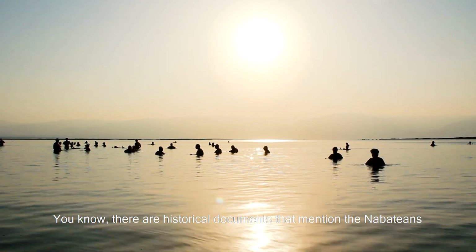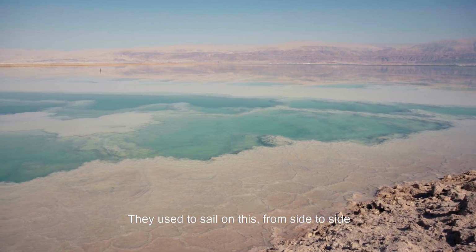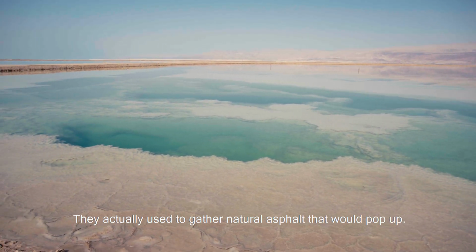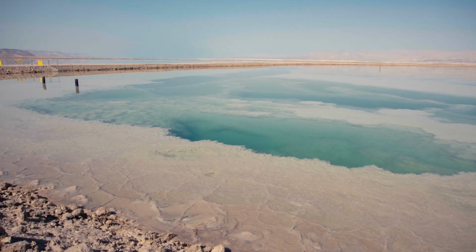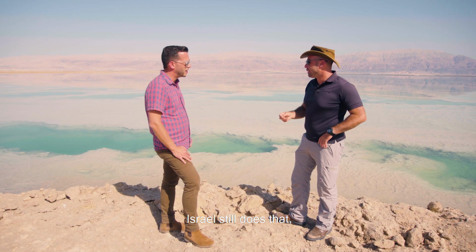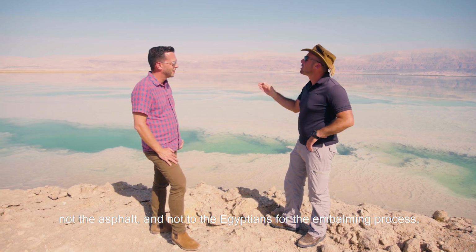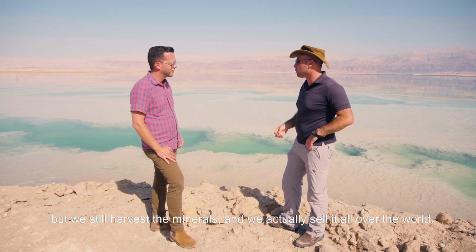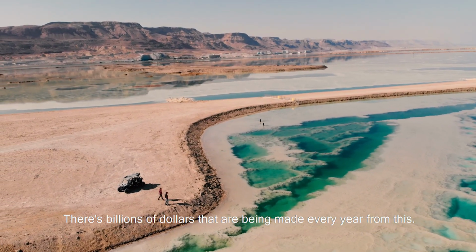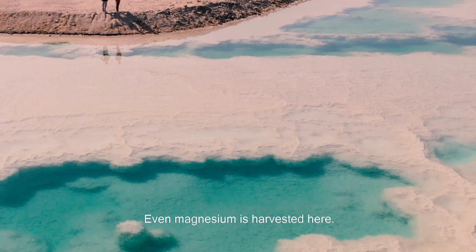You know, there are historical documents that mention the Nabateans that were in Jordan. They used to sail on this from side to side and used to harvest minerals from it. They actually used to gather natural asphalt that would pop up. They would take it to Egypt and sell it to the Pharaohs for the embalming process. Israel still does that, not the asphalt and not to the Egyptians for the embalming process, but we still harvest the minerals and we sell them all over the world. There's billions of dollars being made every year from this production of fertilizers, Dead Sea products. Even magnesium is harvested here.